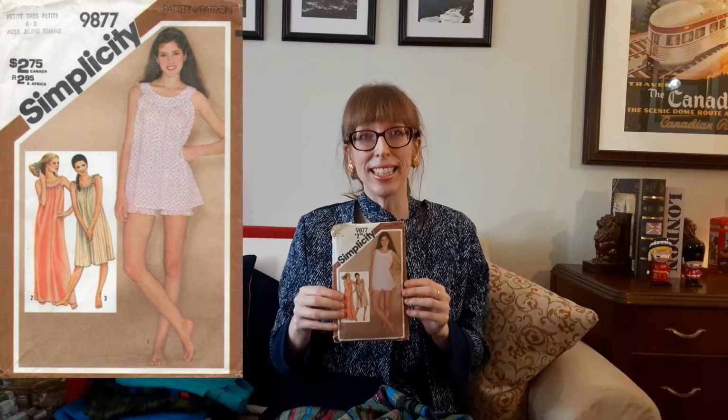I realize that this fabric is recommended for lining and finishing, but I plan to use this for nightwear. I'm going to make the baby doll top and panties from Simplicity 9877. I bought this pattern from Value Village for 25 cents. This is one of my favorite vintage patterns.